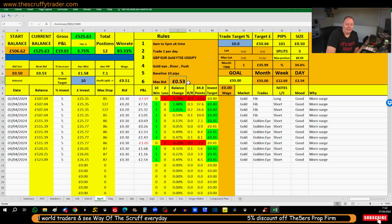Now this here will tell you exactly the biggest amount you can have as a position. So my total max bid is 53. Now I round it up, or round down in this case, it'll be 50p. So my bid size at the moment is 50p. So when that gets to 60, this will start increasing as well. I'll just change that to 60. And then what that does is it works out all the pips and everything.